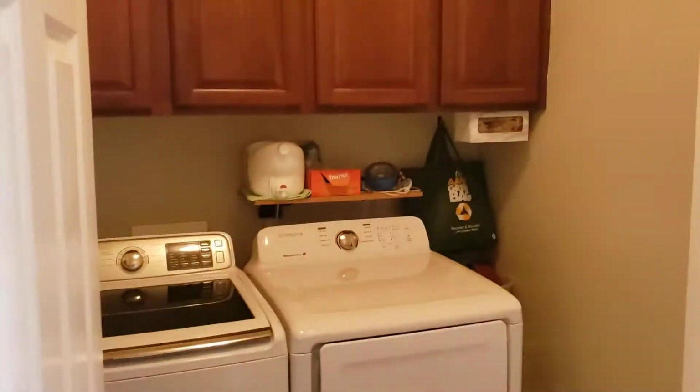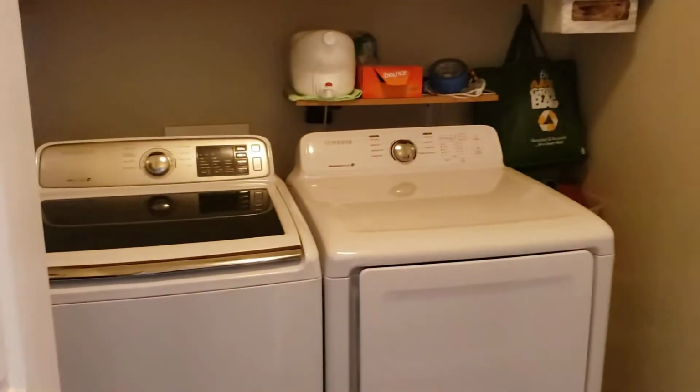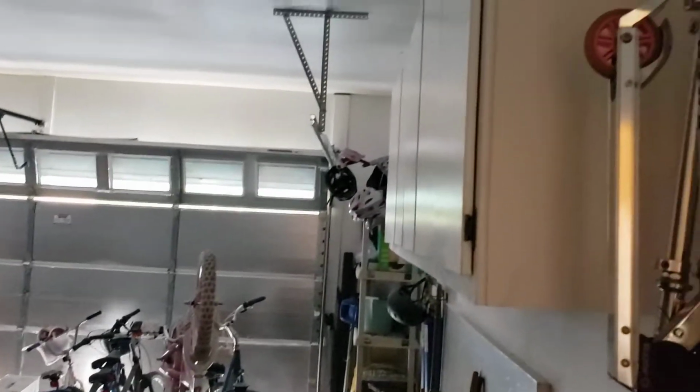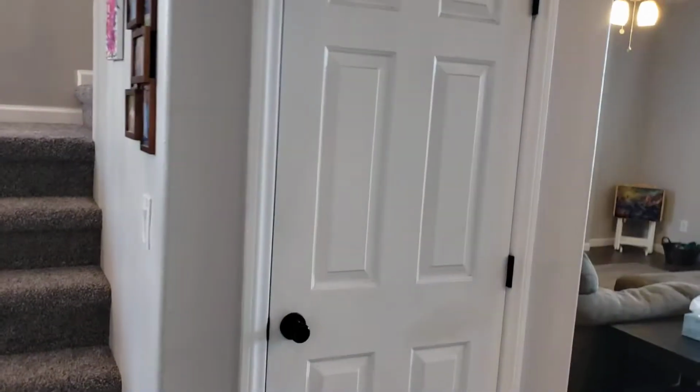So we come here to the laundry room. Washer and dryer are included. And then we have the garage. Now the garage, they are moving, so it does have stuff in it. The built-in shelves, cabinets, lots of cabinets. Good sized garage. Does have an alarm. Then we have the stairs there, and then we'll go under the closet. This is a storage closet. Obviously they have coats, nice little coat closet, whatnot.